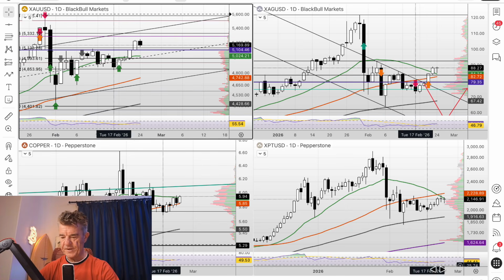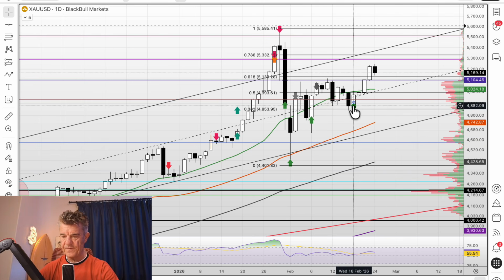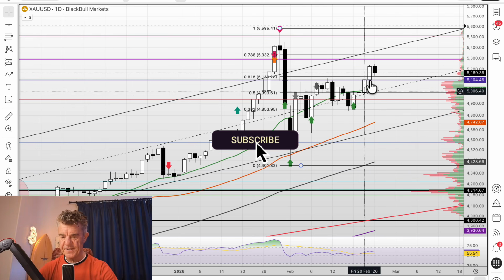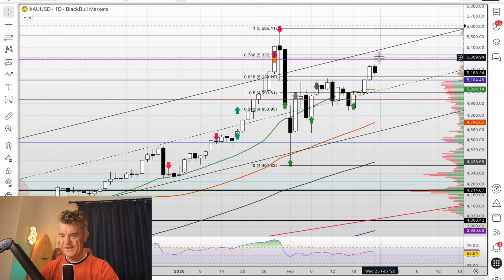Now moving on to gold and silver, big breakout for gold out of this ascending triangle and the flat top. We're long from quite a long way down now, a couple $100. And I'm looking for this to move up to the 786 fib at around 5,300, 5280 or 5320. And at that point, I'll hedge the long position and lock in the profits.